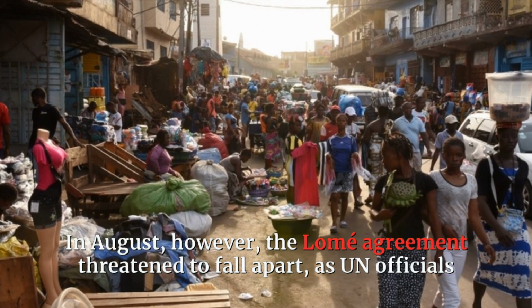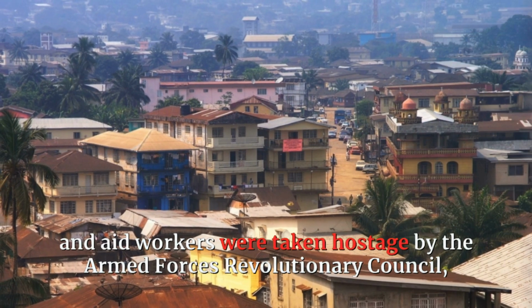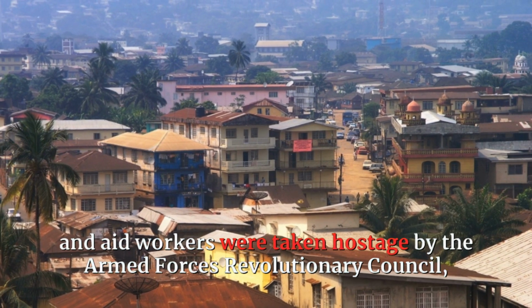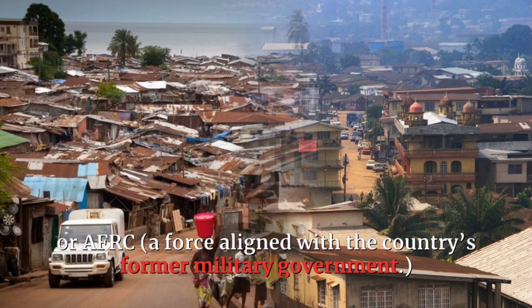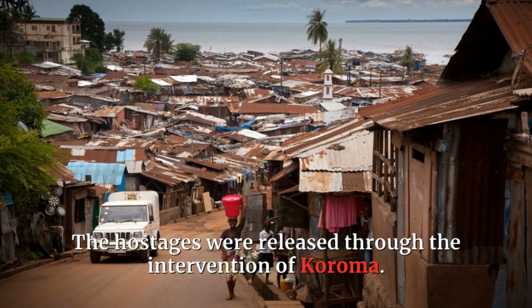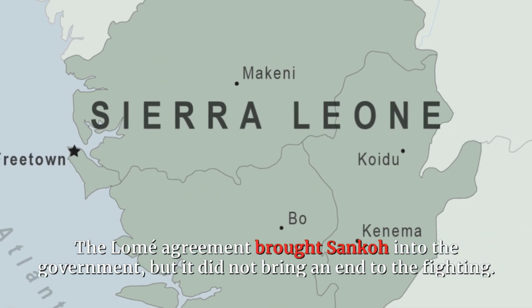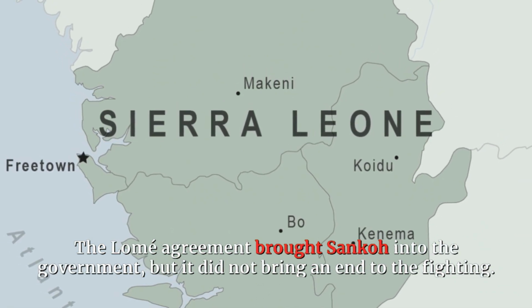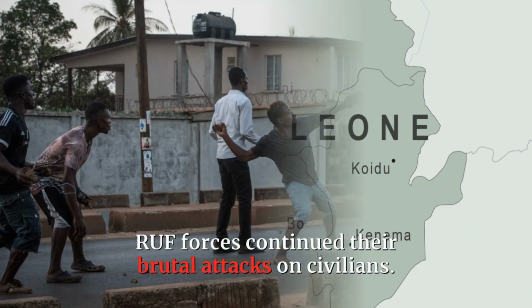In August, however, the Lomé agreement threatened to fall apart, as UN officials and aid workers were taken hostage by the Armed Forces Revolutionary Council, or AFRC, a force aligned with the country's former military government. The hostages were released through the intervention of Koroma. The Lomé agreement brought Sankoh into the government, but it did not bring an end to the fighting. RUF forces continued their brutal attacks on civilians.